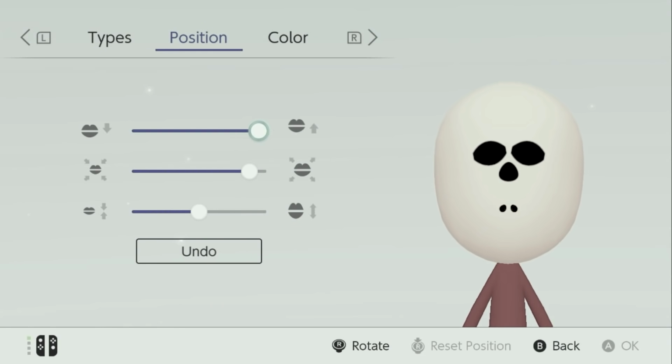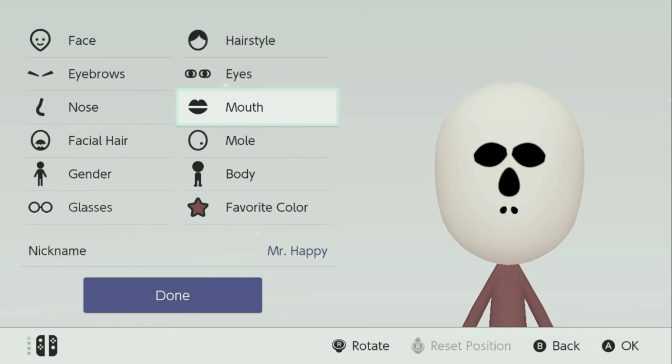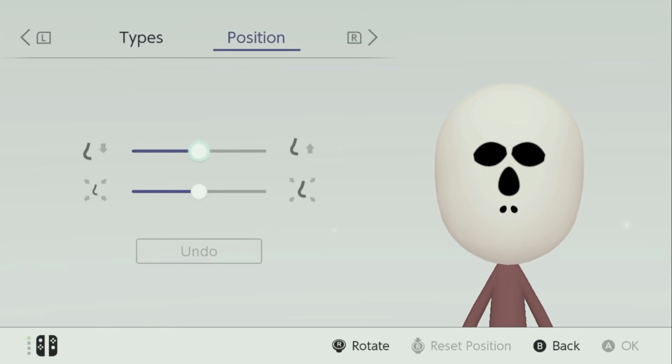Later, when the author was playing his own copy of Tomodachi Life, a new islander had moved in. It was Mr. Happy, just as he was in Owen's game. Same face, same voice, and same creepy song available to him.